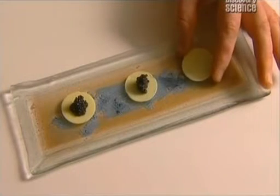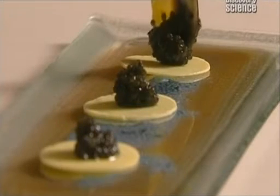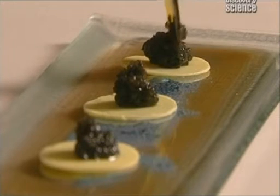In part 2, an astonishing new flavour combination and a startling new scientific theory that may explain why it tastes so good.